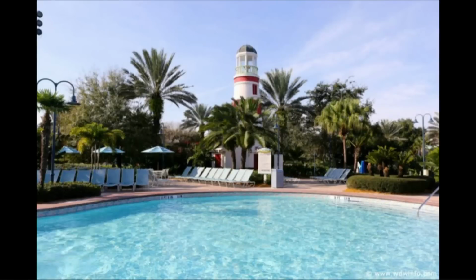One interesting aspect of the pool is that in the base of the lighthouse, that's the icon of Old Key West, is a sauna. Which is just so bizarre. I did not know that. Usually, the only places I've seen saunas, anything Disney, has been inside spas. In the men's changing room, you'll have a sauna in there at a spa. I've not seen it just kind of, here's a sauna.